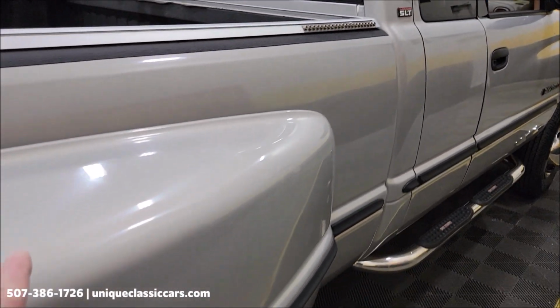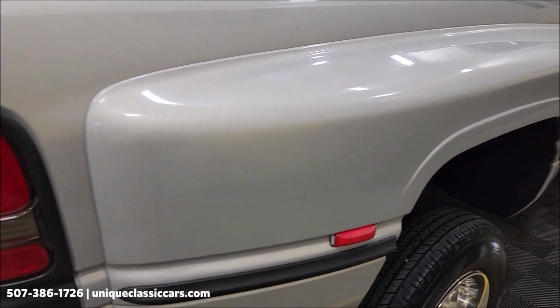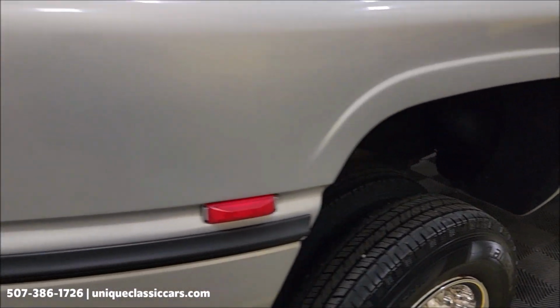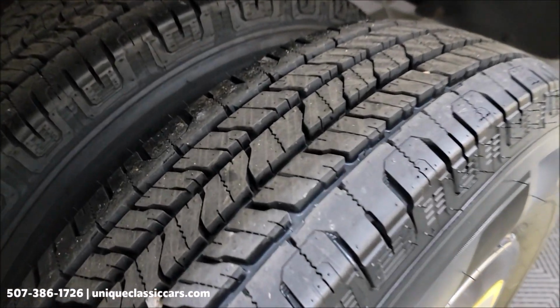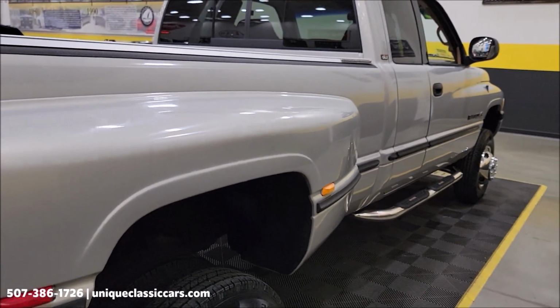The tops of these wheel flares do show the age of the paint a little bit there. Rear wheels, again, plenty of tread left on those. You'll be able to see that all in the still pictures too.